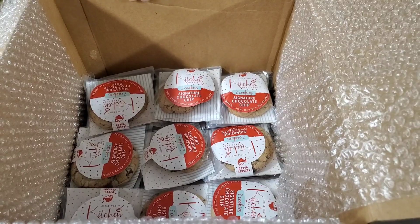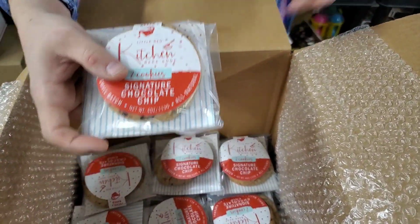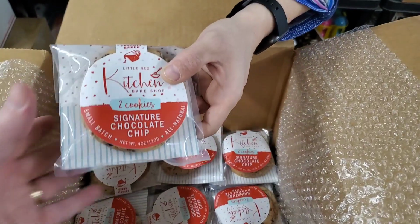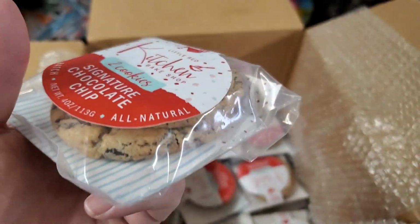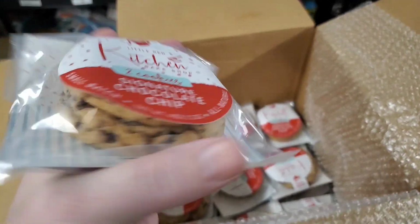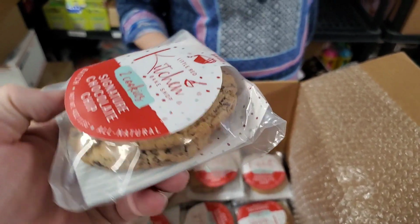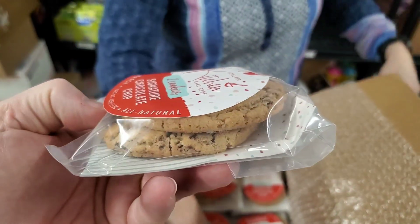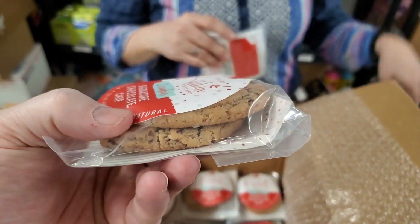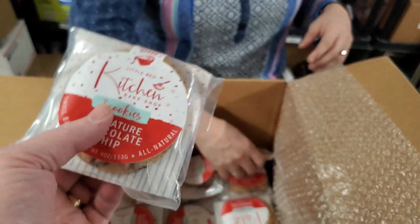All right. Then we got our signature chocolate chip cookies. Those are some big cookies. They're huge, and they're also still a hot seller. What someone told us is you could take this right here, and you make it like a sandwich. You put vanilla ice cream in between these two, and they're good-sized cookies. And then you can put that in the freezer.